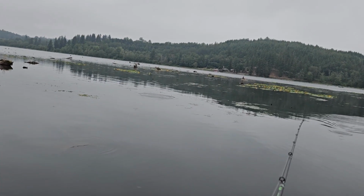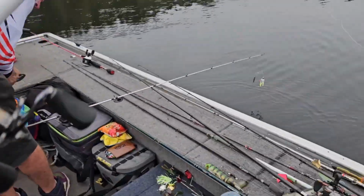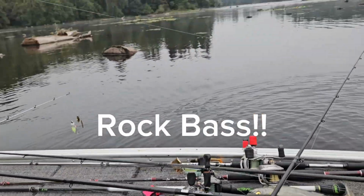Oh, I got another one. Oh, no. Oh, yeah, he came back for it. Oh, look at that little bastard. Oh, it's a stupid rock bass. Yeah, I was like, hey. He doesn't count.